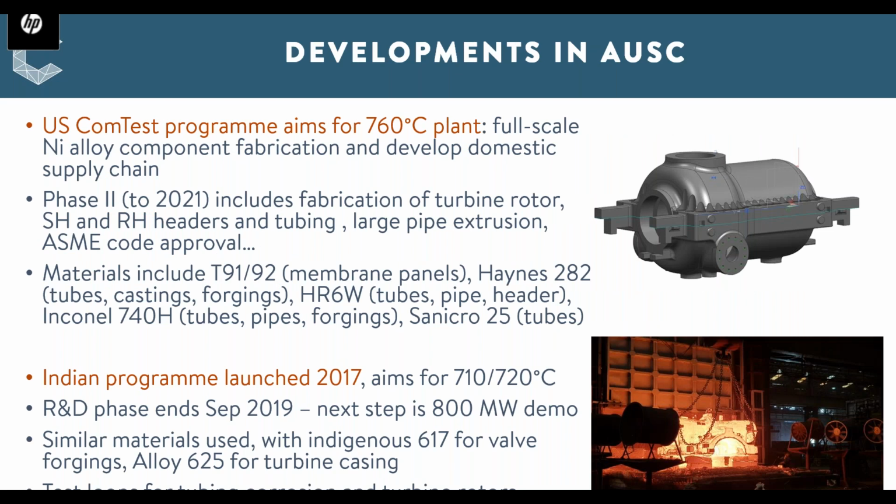So the next frontier in power plant efficiency is the development of AUSC technology, which uses nickel alloys in parts of the power plant to allow steam temperatures of over 700 degrees and targets efficiencies of over 50% lower heating value. The US has a long history of research in this area, with current efforts known as the COMTEST program. This is a research consortium of organizations including EPRI and GE, and is headed by the Energy Industries of Ohio.